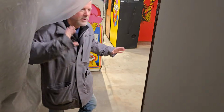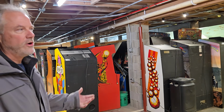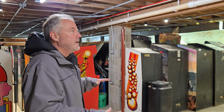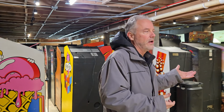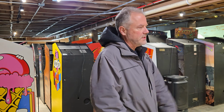And then this is where I've been working for the last 6 months, every day, coming down here, working on getting games ready, because we want to open with between 250 and 300 games in this basement. So I'm going through these games one at a time. We just line them up, doing 5 or 6 at a time, and I'm getting them all monitors rebuilt, power supplies rebuilt, coin doors in order.